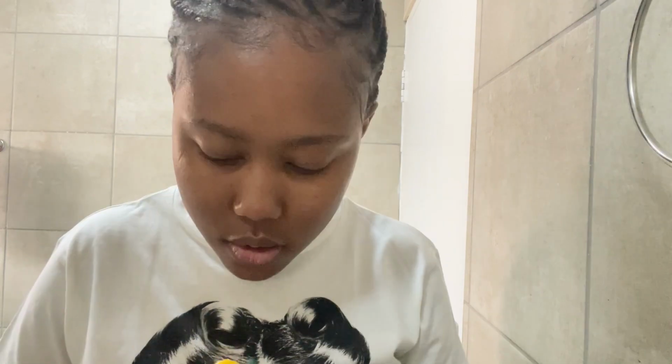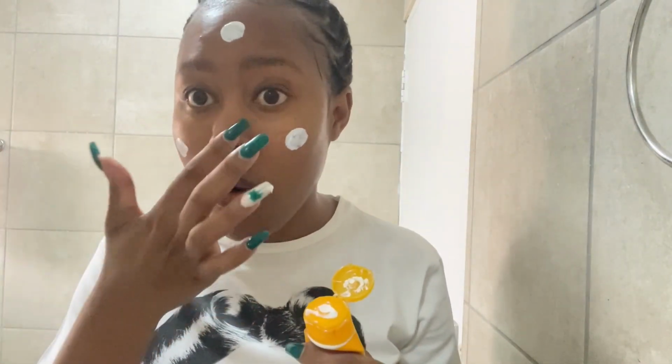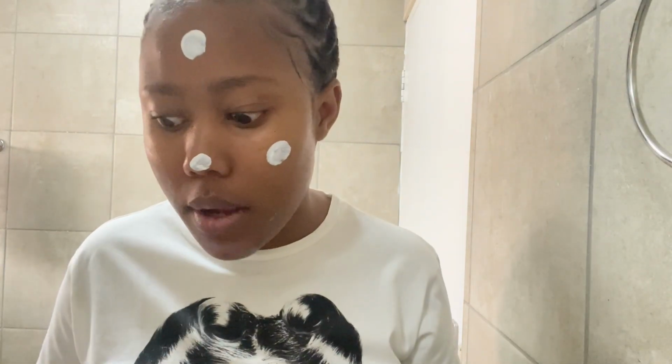I still have to learn how to not make it ashy, because I did return it to the store. But there we go. It's the gift that keeps on giving. I've been squeezing this thing for like a month now. So if you have your Bioderma sunscreen, there's still a lot of product, okay? A lot.